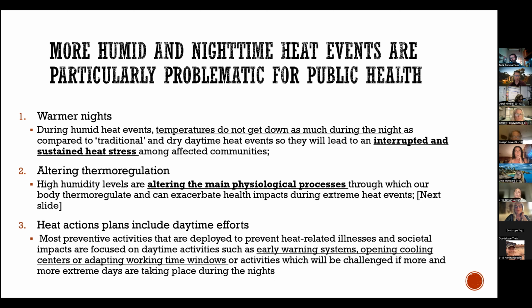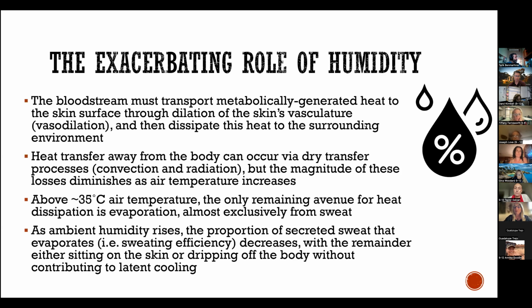But this is the third reason for which humidity is going to be a big problem for public health: we don't know what to do for prevention during nighttime, and that's a big issue. We really have no idea. We may have a few decades to figure that out, but this is a big issue. This is why humidity is a big issue, and that's particularly problematic in coastal California, because this is what climate change is going to do to the flavor, the type of extreme heat events that are going to take place.